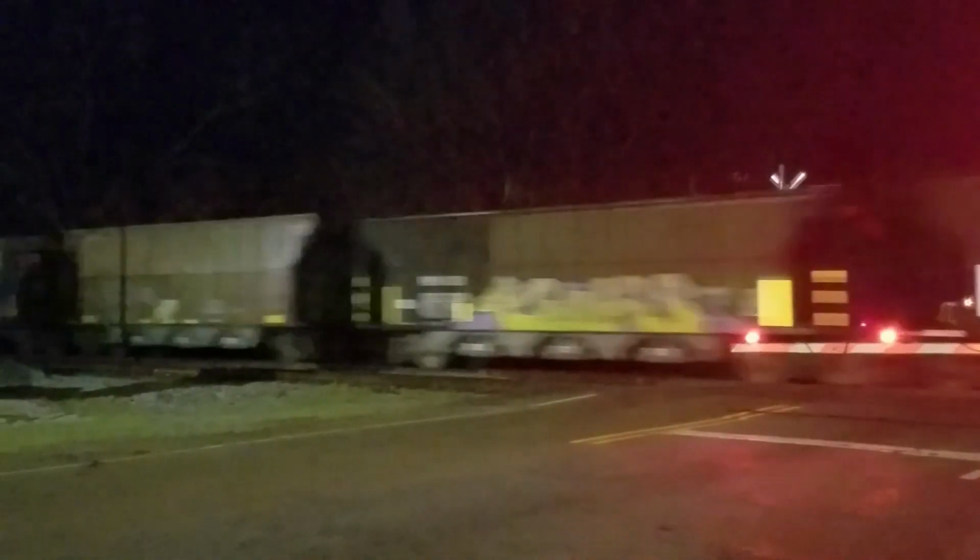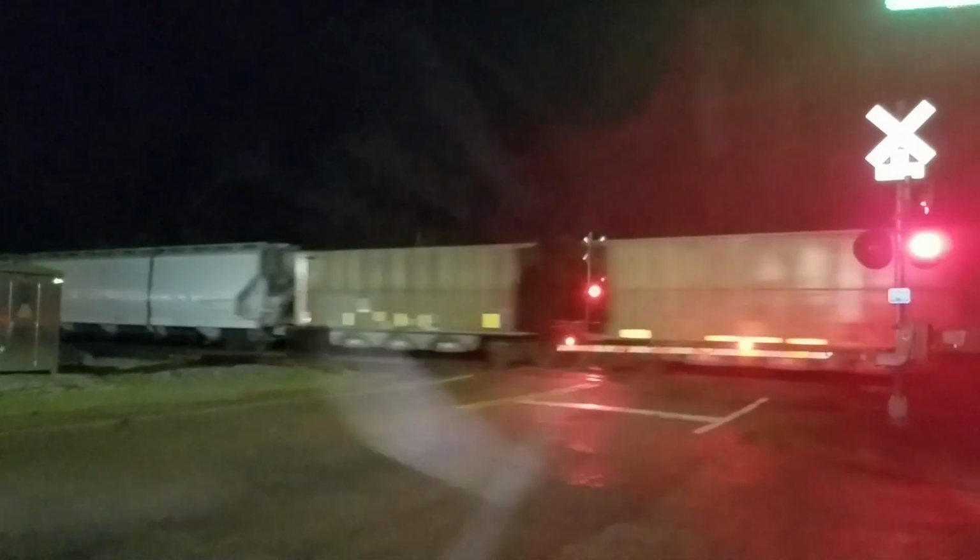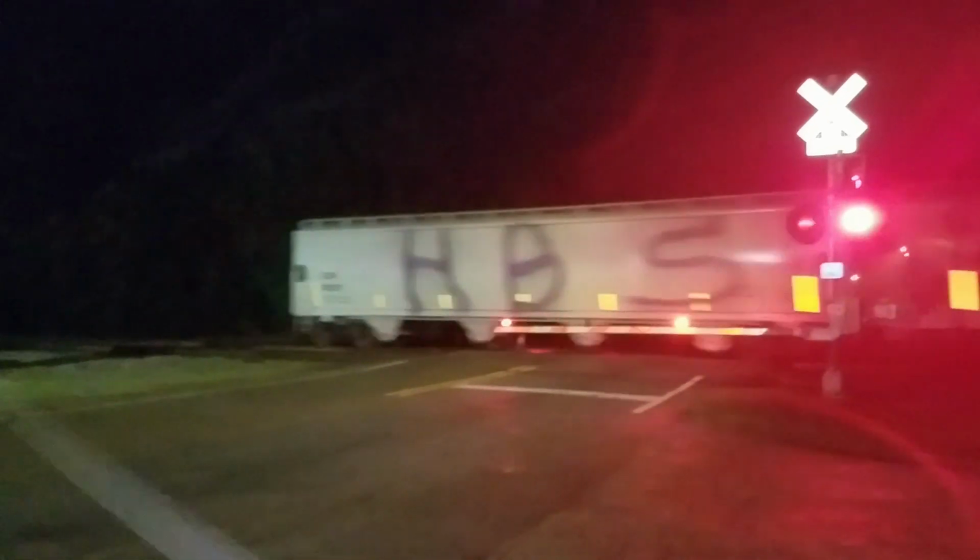Another midnight ride here. There she goes. Around the bend. Yeah, there's some big rocks in some of those cars right there. Most of those gravel cars coming from the quarry.